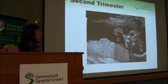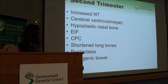In terms of looking for soft markers for Down syndrome, we look at the 5th digit and make sure it doesn't have a hypoplastic 5th digit. We can look for polydactyly, both in the hands and the feet. And then just to remind you, these are some of the soft markers associated. Not all of them are soft markers; some of them are actual birth defects associated with fetal aneuploidy. And these are all things that we look for on a second trimester scan.